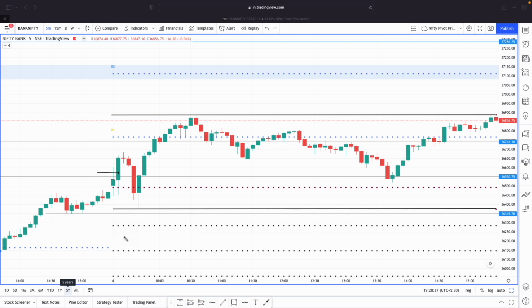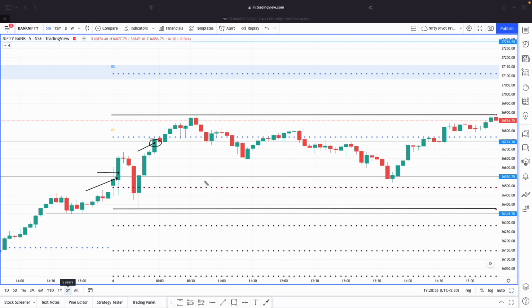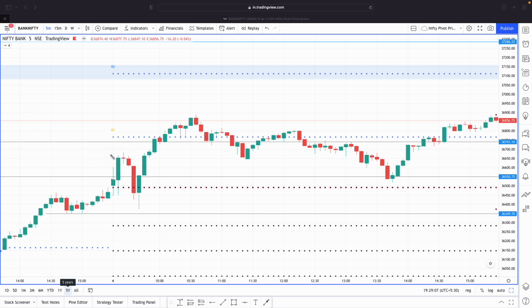The second candle broke this level here that we had marked yesterday. It was a strong candle. Then this candle broke the level again that we had marked yesterday. That was the level of 36741.10, and the level that the second candle broke was 36550.75. So you can see the size of those candles. They are big, large candles, both of these, and these are the candles that break resistances.